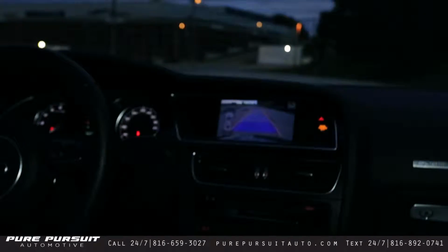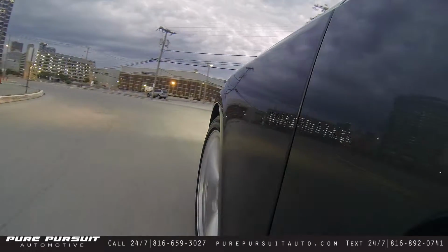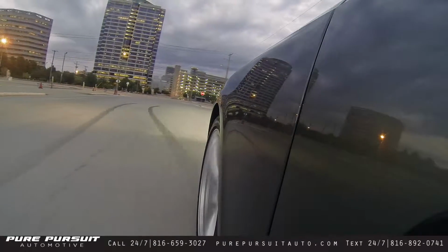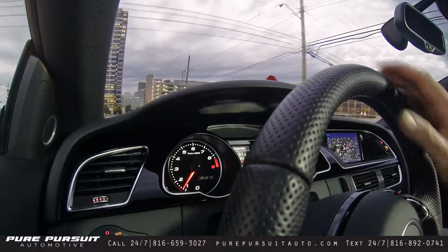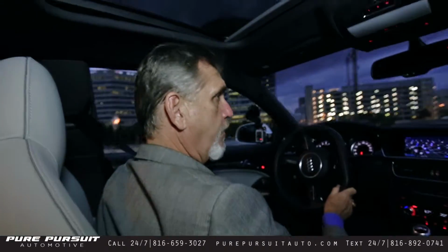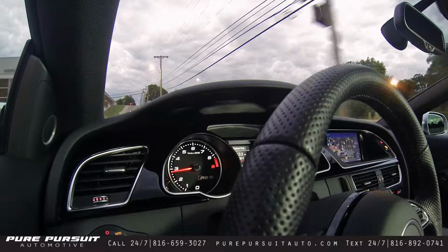Okay, we'll go ahead and put it in drive and take this thing out and test it in three different little areas here, some downtown areas, a couple of hills, and some straightaways to give you an idea of the acceleration of this car. So this is one vehicle, I'm telling you, when you can say anything you want about sports and luxury, but when you have an Audi RS5, you're saying everything about it. You're saying performance, you're saying sport, you're saying luxury. This is a beautiful two-door vehicle that is just amazing.